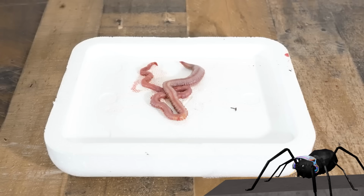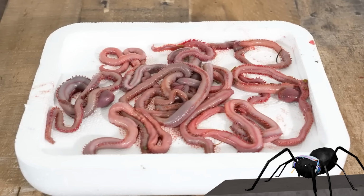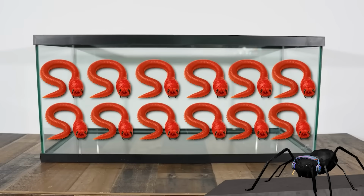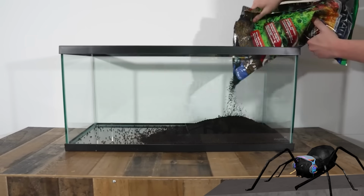Now, one thing though, I actually bought 12 of these bloodworms that I'm gonna have to keep in the same aquarium. So yeah, this is gonna be a nightmare. Now for the build, I'm probably gonna put in some aqua soil, but I would never try to mix.